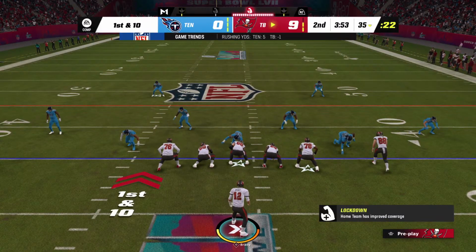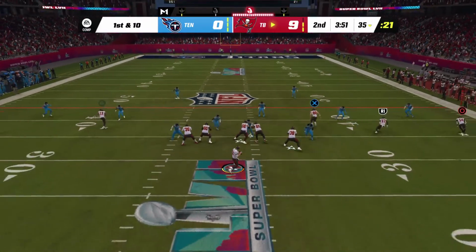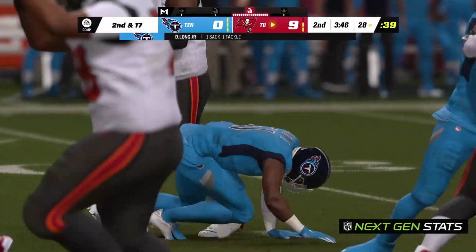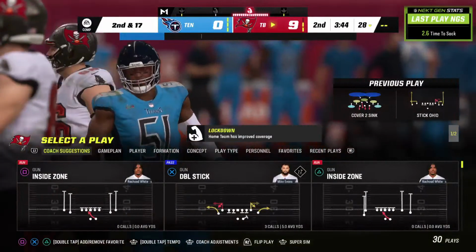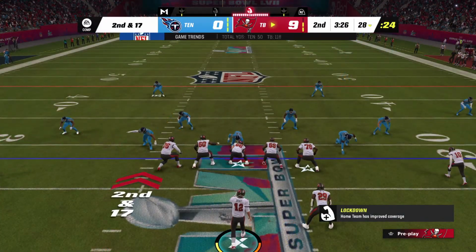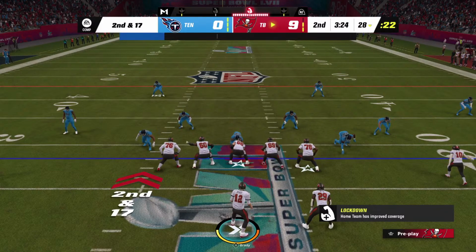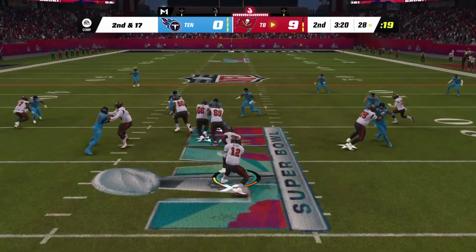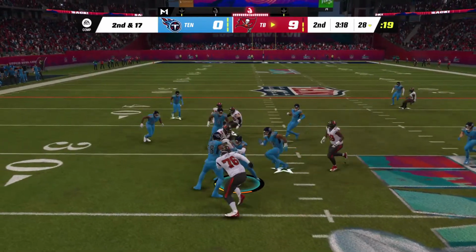Ball up to the 35 now as they come up on 1st and 10. Pressure comes, and the Titans able to bring him down. It'll be a loss of 7 on the sack, and it brings up 2nd. A CD, so often we talk about quarterbacks holding on to the ball too long. Well, we can't say that there. He had no time to do much of anything.